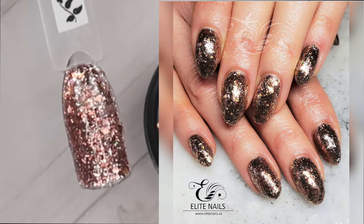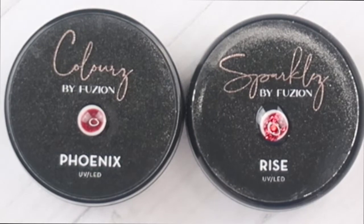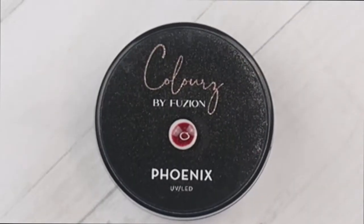It was quite pretty. This is the set of nails I use this color on. And the next duo we're going to look at is Phoenix and Rise. So let's take a look at Phoenix first.